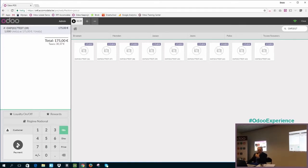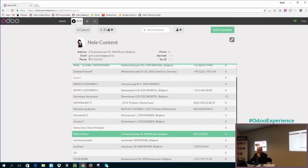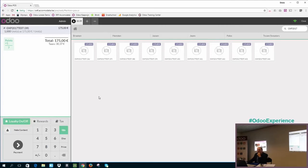Well, we have, of course, added that in the loyalty programs of Odoo for Fashion. So suppose a customer called Nele Content comes into the store. We can select a customer. We also have EID integration. We have the possibility to read Belgian EID cards, and of course have the customer information immediately entered in the system. But suppose Nele is coming to the store, we can set the customer, and we see immediately that Nele already has 7 points on her loyalty card.